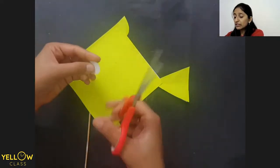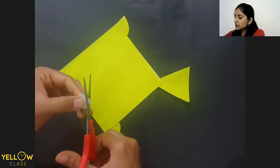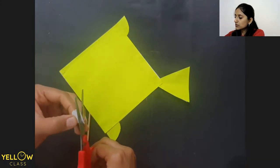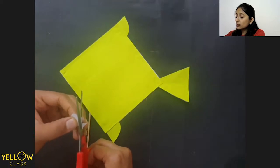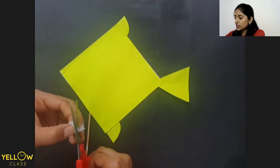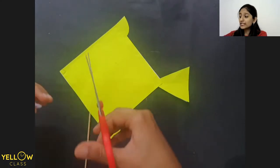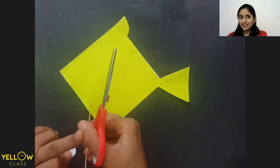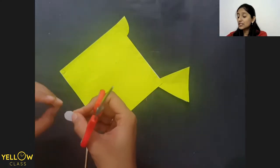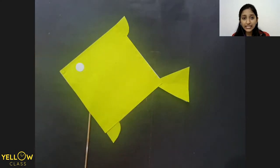Okay, so be very careful, children, while using the scissors. And only use safety scissors. And you know, using safety scissors is recommended at this age, because it actually, yes, strengthens your finger muscles. Yes, and it brings a lot of precision in writing. Okay, that way also it's very helpful.